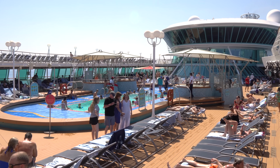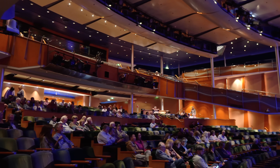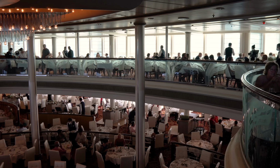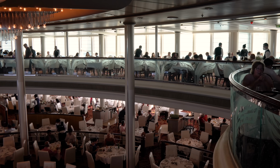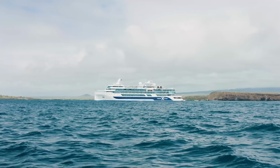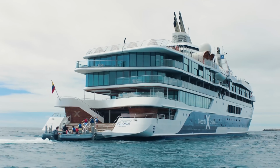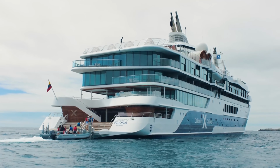The smallest Royal Caribbean cruise ships can still accommodate over 2,000 passengers. So remember that just because you sail on a smaller Royal Caribbean cruise ship doesn't mean you'll be on a yacht or an expedition vessel. If you truly want small ships, and I mean small in the academic sense of the word, you'd have to consider one of Royal Caribbean's sister brands like Celebrity or Silversea.